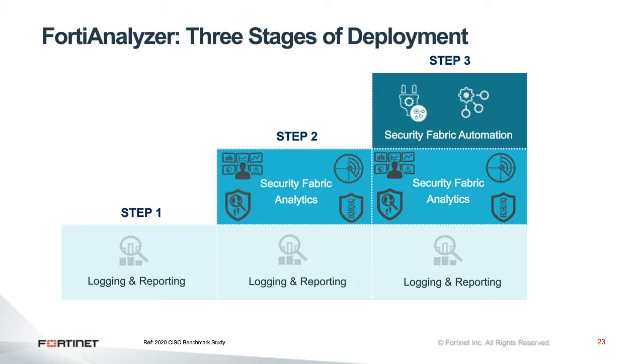That's where FortiAnalyzer can bring in all of those logs, whether it is event logs, traffic logs, device, web filter logs, and so forth, bring it all together and provide reporting, provide some baseline monitoring, and so forth with FortiAnalyzer. Even with 3 gates, we see customers leveraging it for baseline logging and reporting.